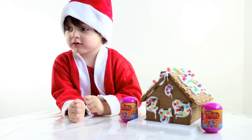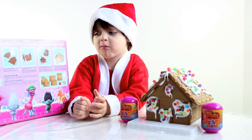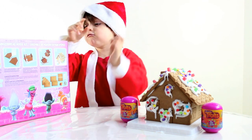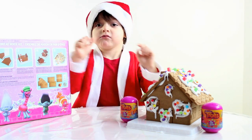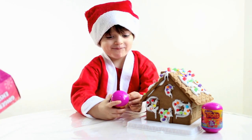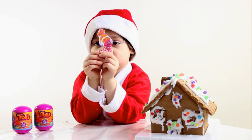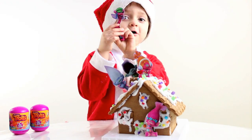We need to put on our trolls. I'm gonna get some scissors so we can cut them out. Okay, so we're gonna cut out our trolls. Okay, so we're ready to add the trolls to the house. DJ Suki, Princess Poppy, Guy Diamond, Branch, Cooper.